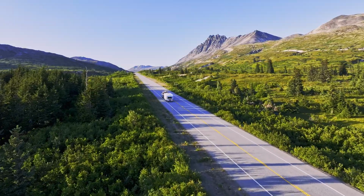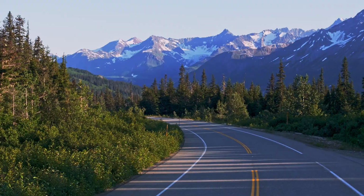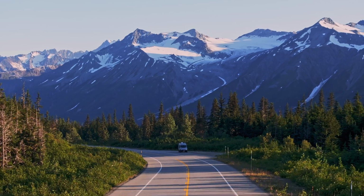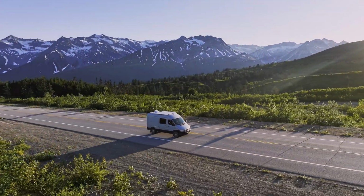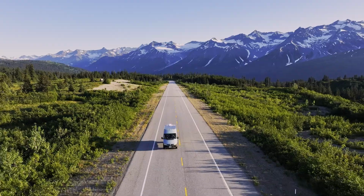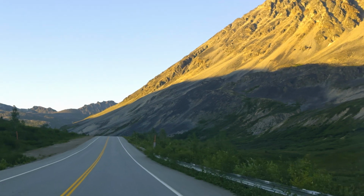Shortly after crossing into British Columbia, we started climbing up the Chilkat Pass. As we neared the tree line, the views became increasingly spectacular with massive glaciated mountains. We enjoyed an evening photographing these spectacular views before finding a lovely camp spot right off the highway.